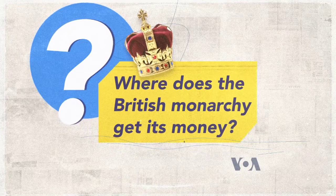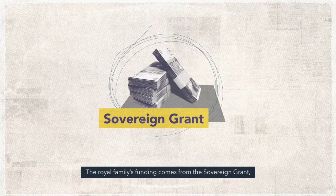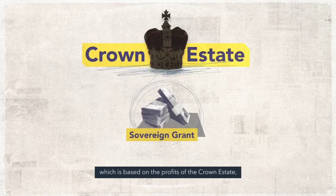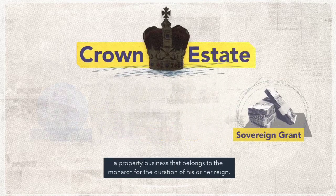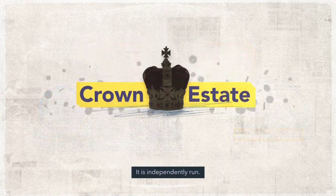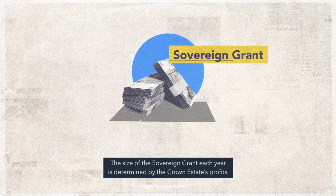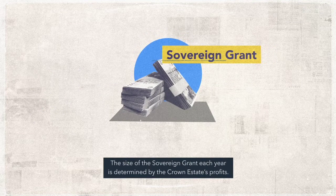Where does the British monarchy get its money? The royal family's funding comes from the sovereign grant, which is based on the profits of the Crown Estate, a property business that belongs to the monarch for the duration of his or her reign. It's independently run. The size of the sovereign grant each year is determined by the Crown Estate's profits.